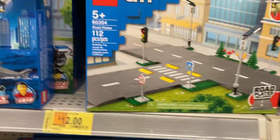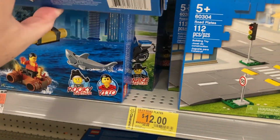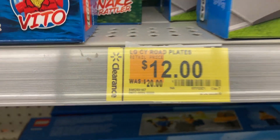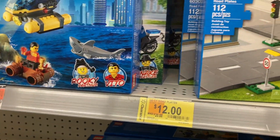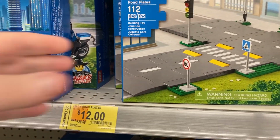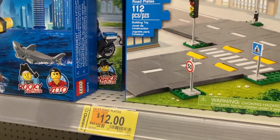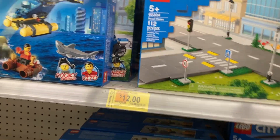All right, looks like we found a deal here that I'm gonna definitely grab all of these. These are the road plates, and as you can see, they're $12, so that's 40% off retail. Now there's some other ones in here that are about 25% off. I don't know if I'm gonna grab those because usually I try to do 40%, but sometimes I will grab a little bit depending on what they are. So we're gonna grab these ones and check out what else we can do.